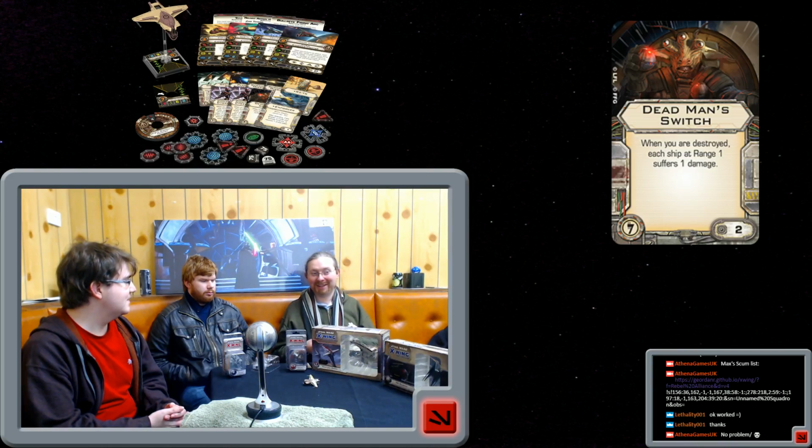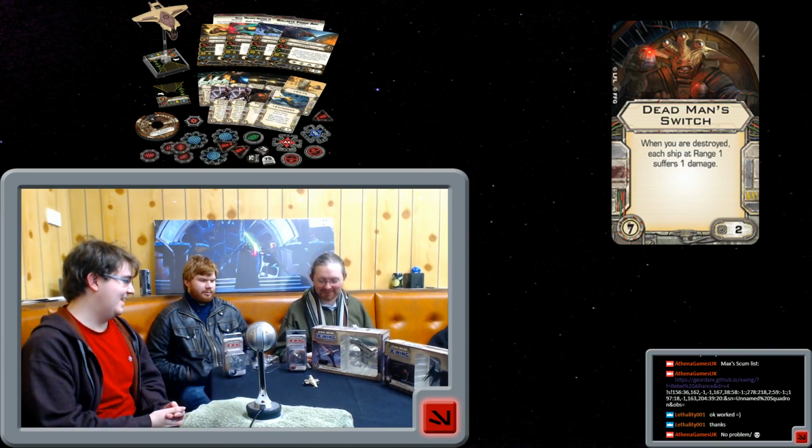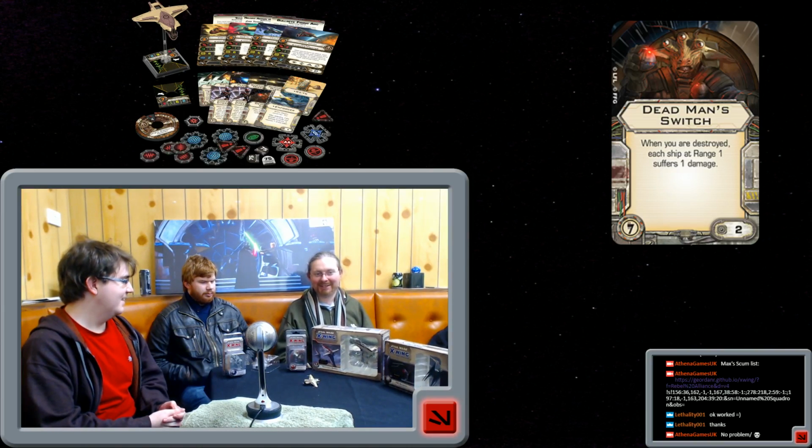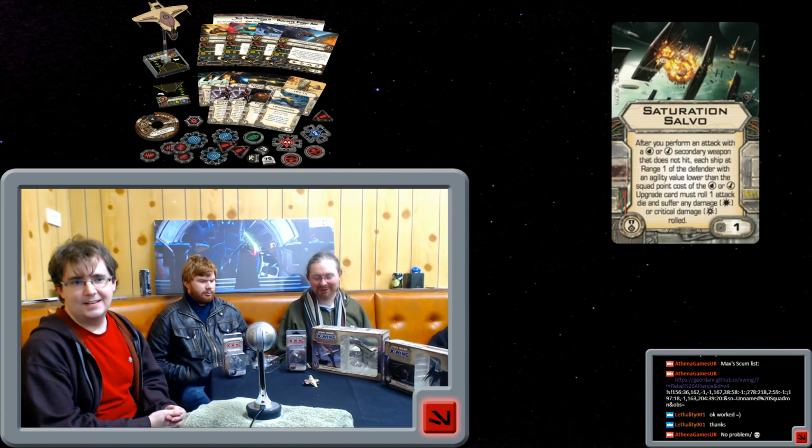As FFG have really doubled down on Saturation Salvo this wave, it's going to be a nice big card. I sense it. Someone is going to do something horrific with Saturation Salvo at some point in the future that none of us have seen. Yeah, and it's going to turn into a meta-defining card, I'm sure.